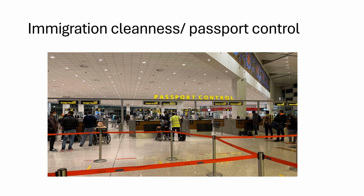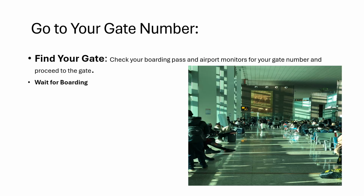After getting your boarding pass, go to immigration or passport control. You may have to wait in a long line. When it's your turn, present your passport, boarding pass, and any other required documents at the counter. After clearing immigration, find your flight gate number and wait there. When it's time, go to the gate and get on the plane.